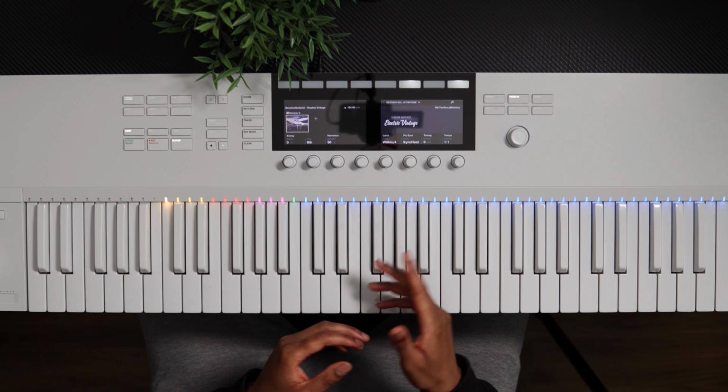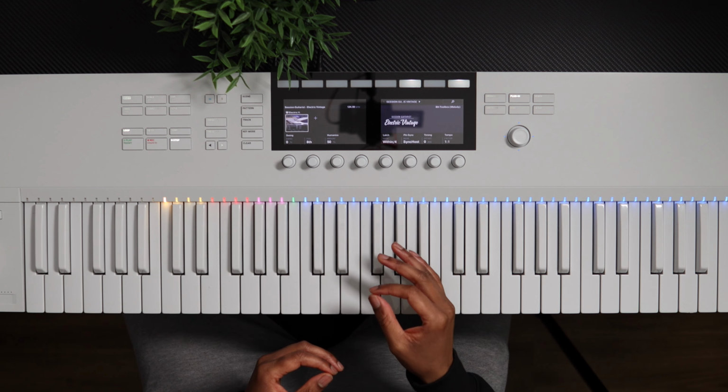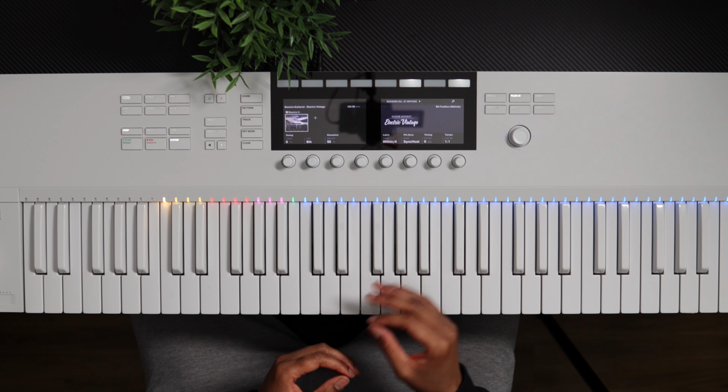And that's the track, which I think sounds okay. But I know many of you watching will be able to use Tracklib and create music far, far better.